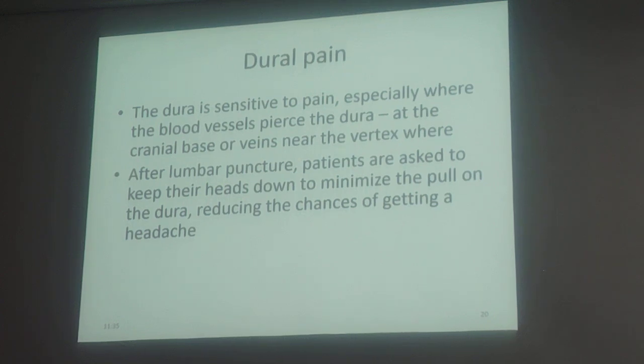When you do a lumbar puncture and remove CSF, the intracranial pressure drops. When the intracranial pressure drops, the brain and the dura move. That results in pain. So the person will lie head low, so that the head will be adequately hydrated and the tug on the dura will not be there. So that's good enough, and it relieves the headache that you get after you remove CSF.